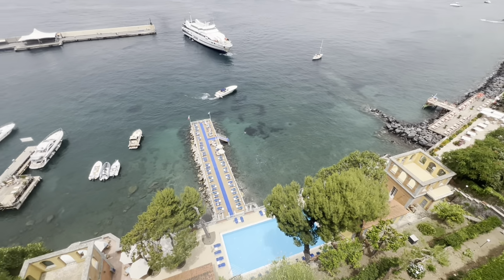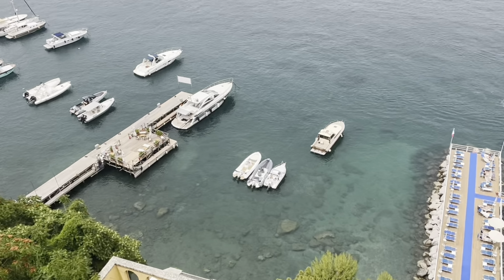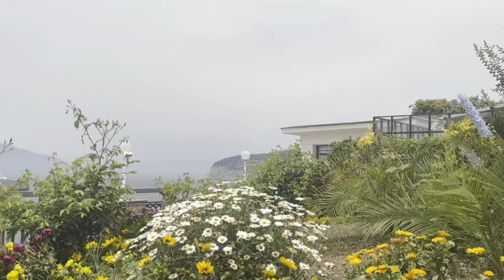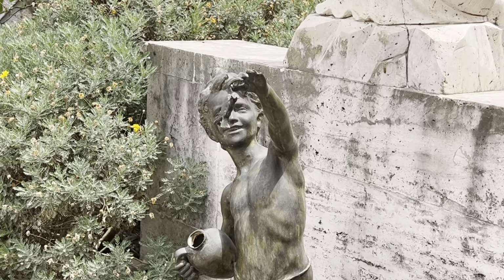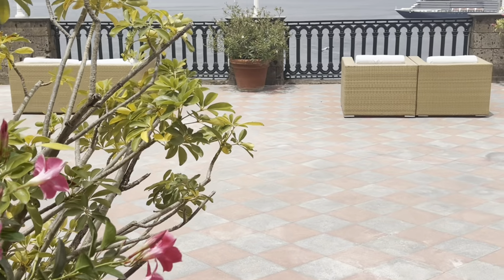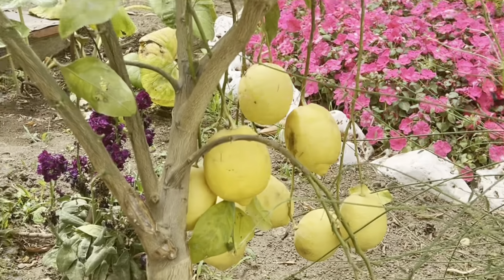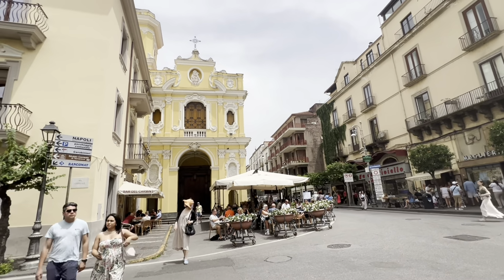It's a steep drop down to the lovely swimming pool and sunbathing areas at sea level at the bottom of the cliff. The hotel terrace would be a lovely spot for a lazy lunch, for a couple of hours of soaking up the views and enjoying the lovely gardens. We left the tranquility of the terrace behind with its huge lemons growing on trees and headed into the hustle and bustle of the main part of the town.